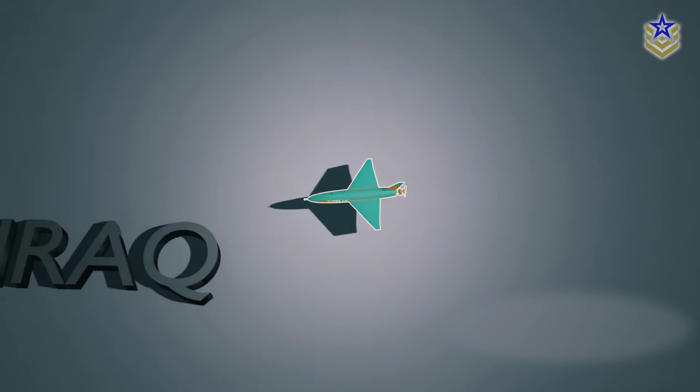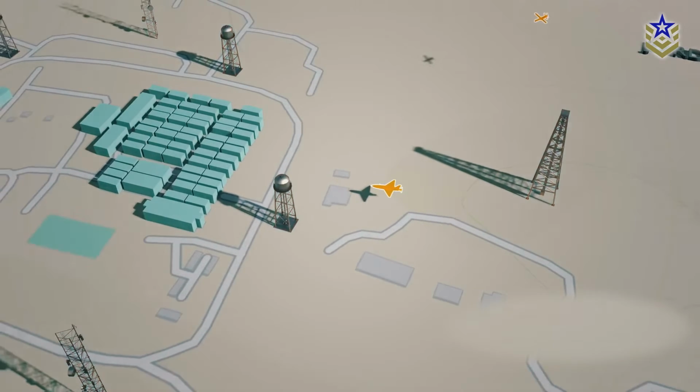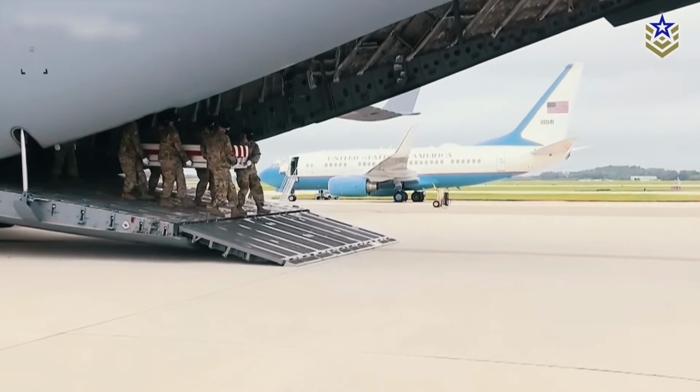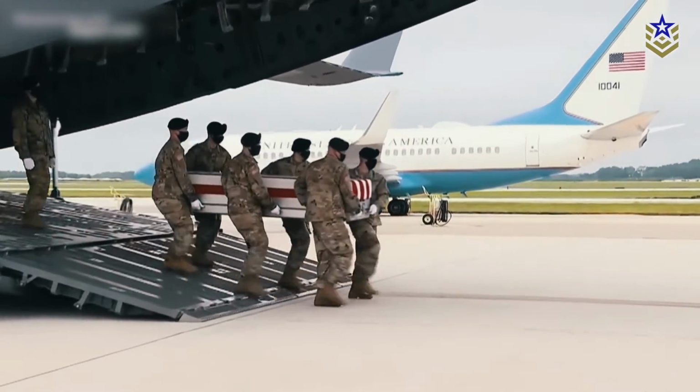In late January 2024, a drone attack targeted Tower 22, a U.S. logistics outpost in Jordan's northeast, near the borders with Iraq and Syria. The attack resulted in the loss of 3 U.S. soldiers, with 34 others wounded.